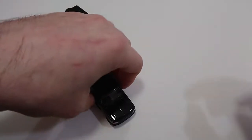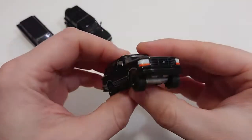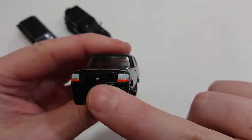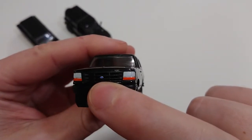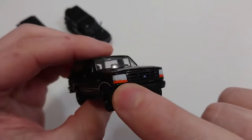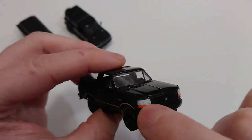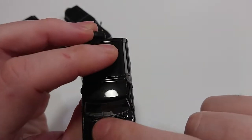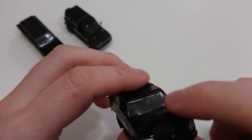Alright, so for the 1994, we will start from the front and work our way back. You can see the little Ford thing there. It has little white letters. I mean, you'd need a magnifying glass to take a look at it. The lights are just etched and then painted over on there, as you can see. Front windshield has the wipers down there instead of on the glass.